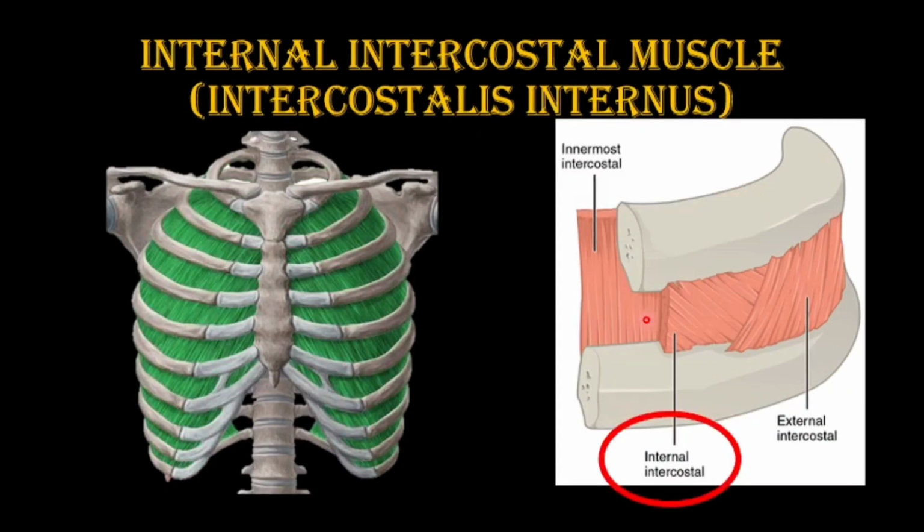The intermediate layer is known as the internal intercostal muscle or the intercostalis internus. So this extends from the lateral border of the sternum up to the angle of the rib, where it is fleshy, and after the angle of the rib it is replaced by the aponeurosis, that is the posterior intercostal membrane.